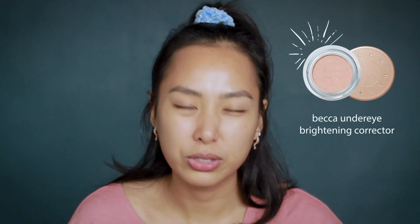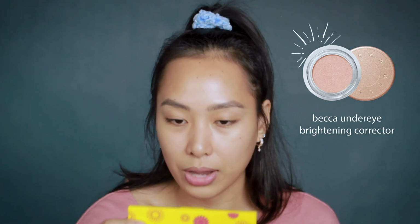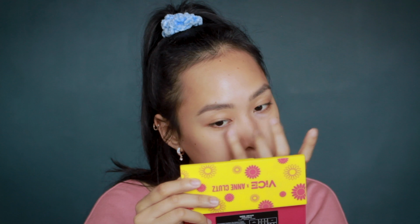So if I have not slept well, if I need a little bit of help under this area, I'd go for this Becca under eye brightening corrector. This is super brightening, like you'll see, but I really don't use this much unless I really need help. But I'm using this today because I want to show you guys what I really use. This one is super brightening, and it's also very hydrating under the eyes because it has castor oil, and unfortunately castor oil breaks me out, so I really don't like using this that often. I really just use it when I really need it. See that?